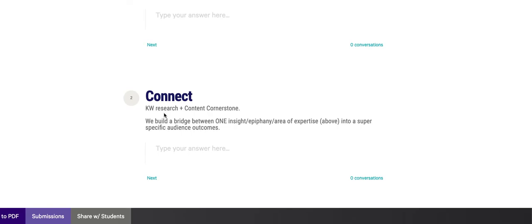A content cornerstone is a super duper outline on steroids. It's the antithesis of the endless outline that people generally create when they write books or teach courses or create coaching programs that just endlessly describe their own areas of expertise. Instead, we combine very specific keyword research, and we use tools like answerthepublic.com, which is great for Q&A content. And then we use this content cornerstone, which we do on call number 2, to get very, very siloed and segmented with regard to what you know and what your areas of expertise are.